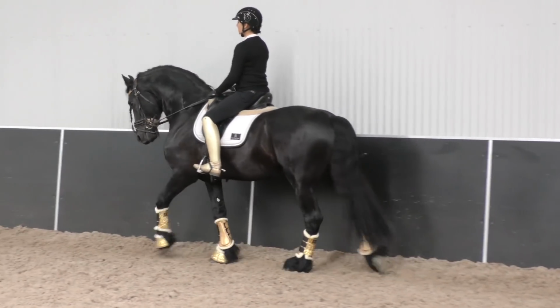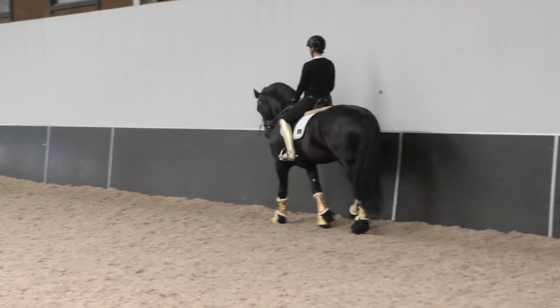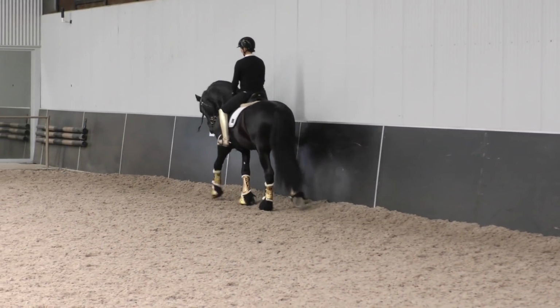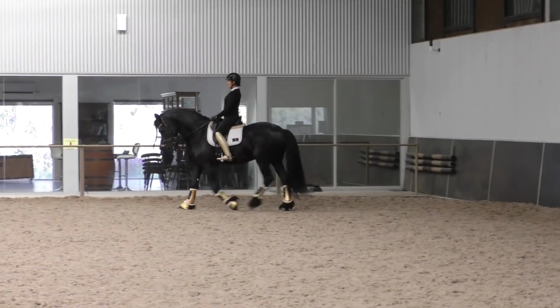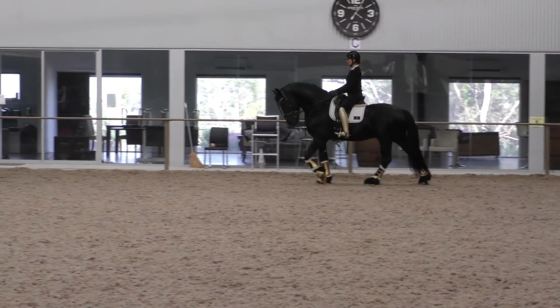He's not spooky, he won't spook at things, he just wants to go. And when you talk about a dressage horse and you talk about a horse being in front of the leg, the feeling of a horse being in front of the leg is that the horse always just wants to go, and he is that. You are constantly saying, calm down, come with me, stay with me, and anytime you think forward, he's ready to give you a really great answer.